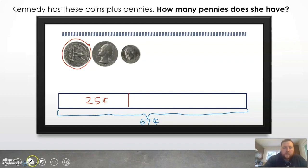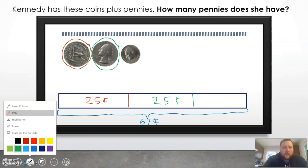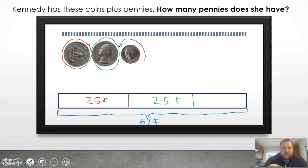Okay? The next one, let's do green, is also 25 cents. Those take up most of our bar. And then we've got this dime, and that is worth 10 cents. So altogether, 25 plus 25 plus 10. I know 25 plus 25 is 50, and then plus 10 makes 60.